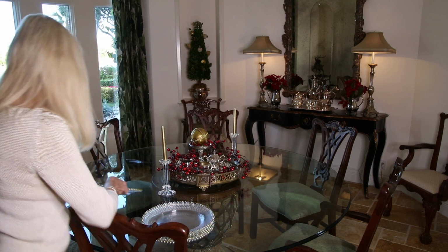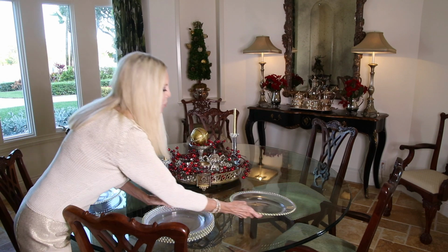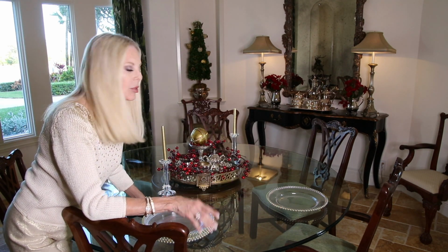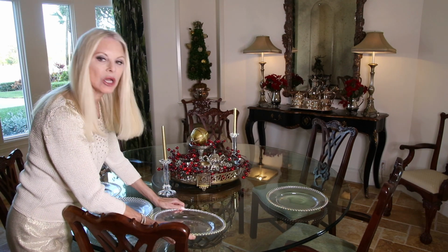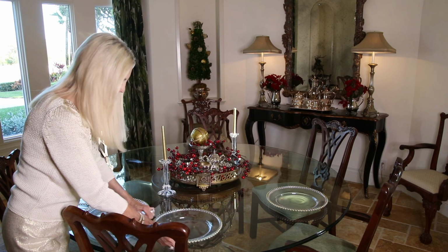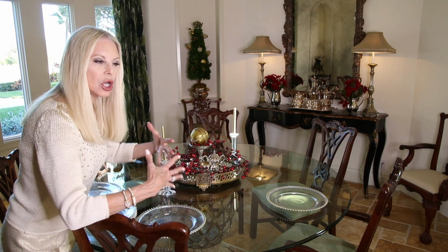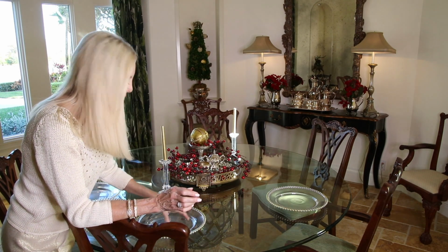And remember, I'm setting this table for 6 people. So I have, wow, that was loud. And so I'm going to start with these. I'm not putting down a placemat. I'm going to use only chargers. I'm trying to keep it open and airy looking. And sometimes if you use placemats, it will just close in the table. So I thought with chargers on a glass table with glass chargers, I'm going to keep it really fresh looking.